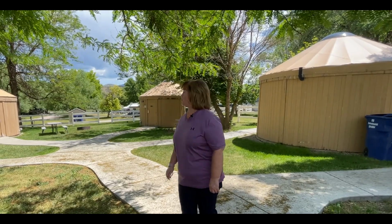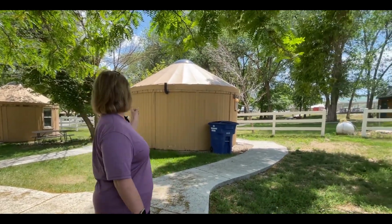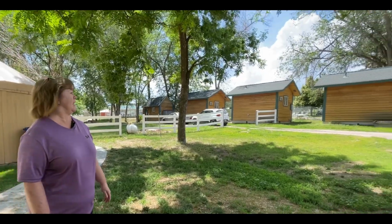Right here they have, 1, 2, 3, 4 yurts, and they're pretty decent on the inside. At least I saw them a couple years ago. They would look good. No bathroom, just a place to sleep. They have a bathroom outside that you can go to, and there is a yurt over there. I think there's one that you can have pets in, and so they're pretty nice.